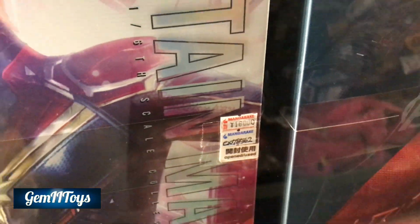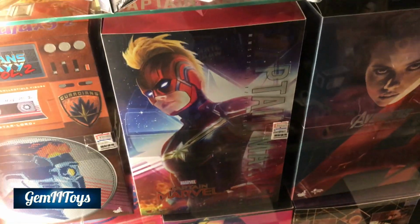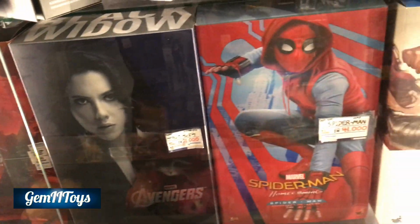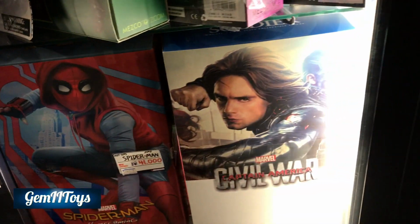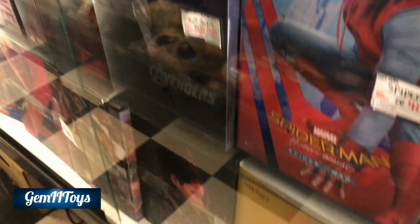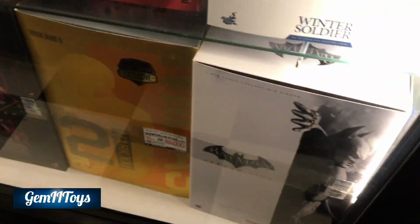Here we have Captain Marvel. That's nice, and nice price too. And that's my nice finger getting in the shot. Sorry about that. Not so nice. I meant to try to cut that out, but I figured it's okay.